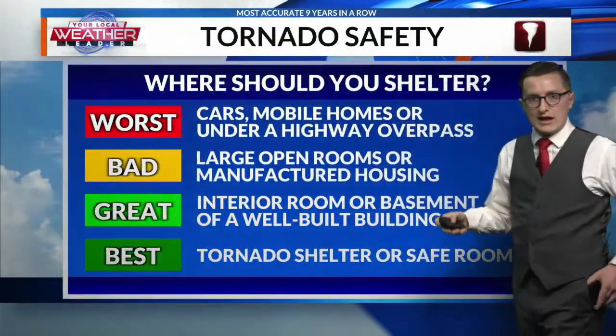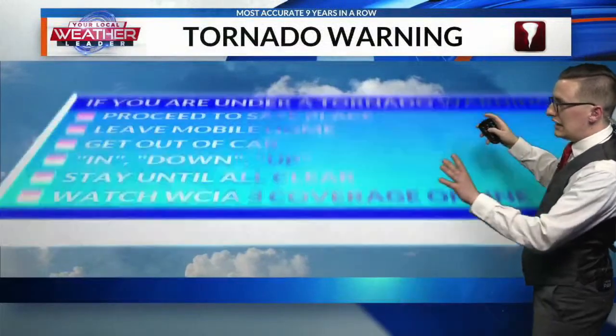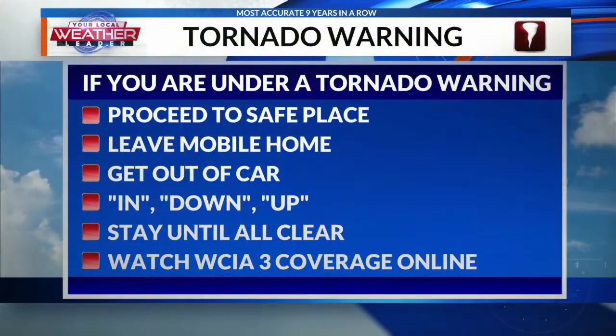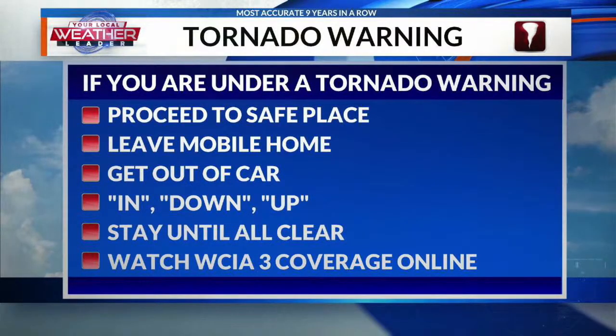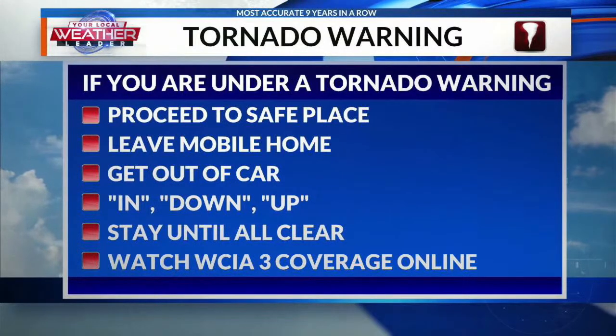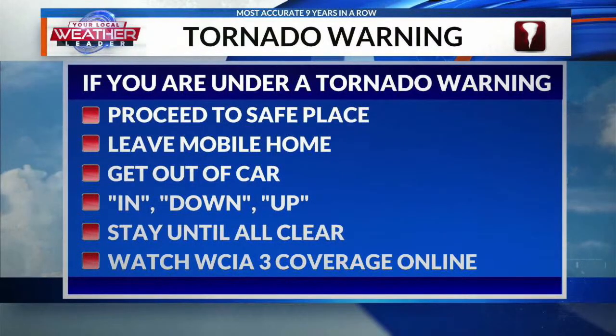So again, we talked about tornado safety. What we want you to do, if you're under a tornado warning, is proceed to a safe place. Leave your mobile home and get out of that. You want to get out of a car. Go somewhere that's a sturdier structure. That's important to do, and we really stress that primarily for folks downstream.